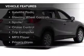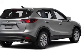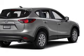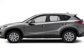The features include electric trunk, Bluetooth connectivity, a satellite radio, steering wheel controls, a spoiler, cruise control, a trip computer, an MP3 player, privacy glass, air conditioning.